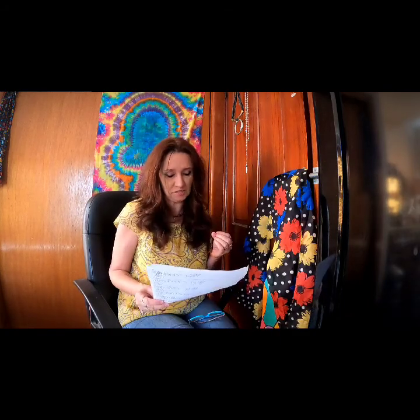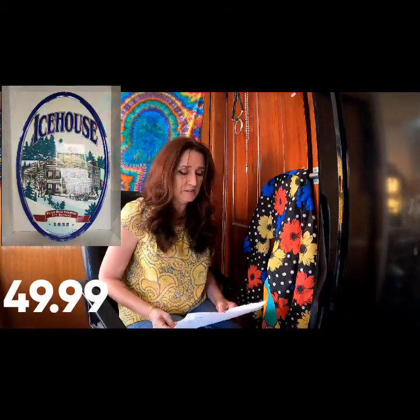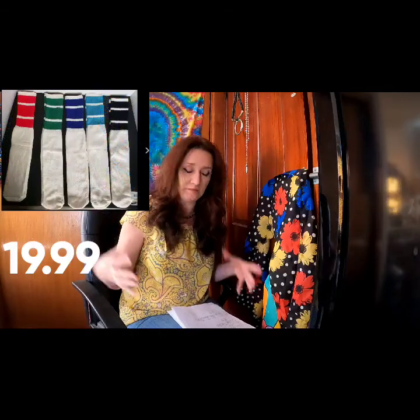I try to buy things in lots. It's the best way to buy stuff if you're a reseller, or you're thinking about reselling, I should say. This Twins Red Sox plush sold for $16.99. This Bandu game sold for $29.99. This Plank Brewery Ice Tin sold for $49.99.